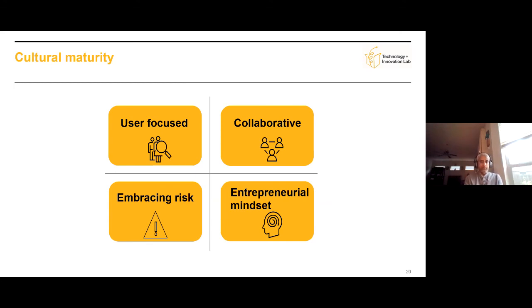And we measure that by examples of what people have done, some results that people have seen, the impact people have had with their work. And it's both qualitative and quantitative. But we know that we are making progress or not because we agree upon a scale, and we measure on the scale pretty transparently. And that's how we know if you're successful or not in the cultural maturity.